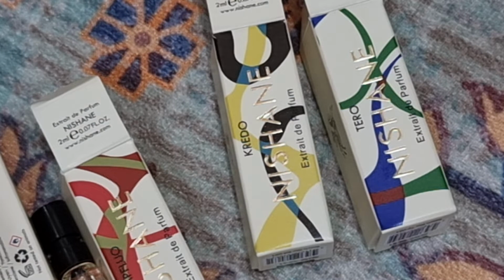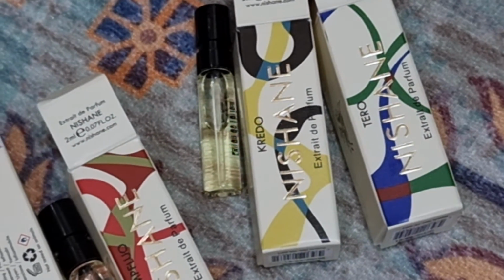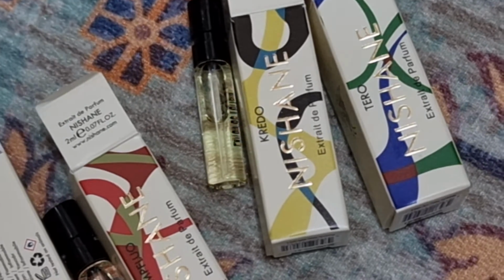The Creedo's top notes were pink pepper, cardamom. Middle notes were osmanthus, agarwood, sandalwood, suede. Yeah, that's why I was feeling weird. But yeah, Creedo is, oops, small accident. But Creedo is not my favorite, that's for sure.